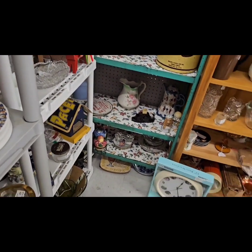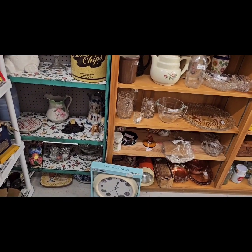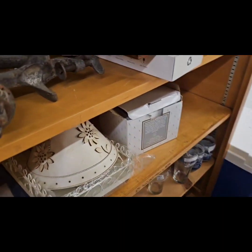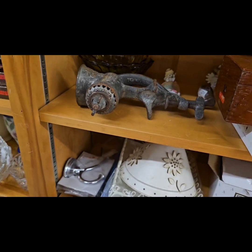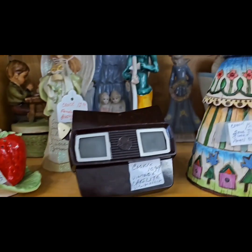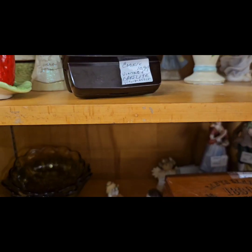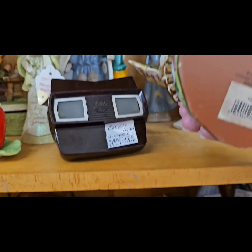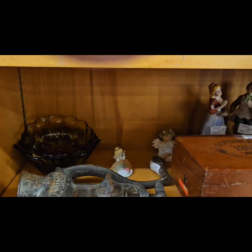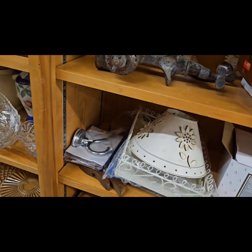Hopefully you can see the prices on some of these. I tried to get close enough. Disappointing, to say the least. This Jim Shore Angel, $15. And this particular angel is going for about that, I think, on eBay.